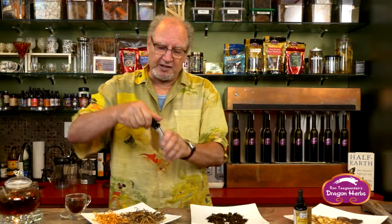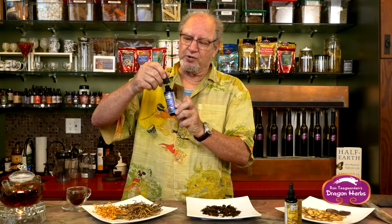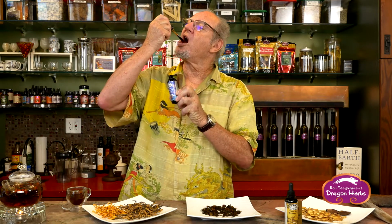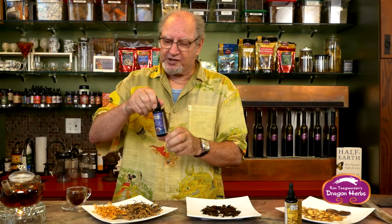It smells really, really great. It's fresh, mushroomy, pretty amazing. As a matter of fact, I'm just going to show you the number one way to take wild cordyceps drops. To an herbalist like me, that's super candy. It's like unbelievably good. You're going to actually enjoy just taking it straight.